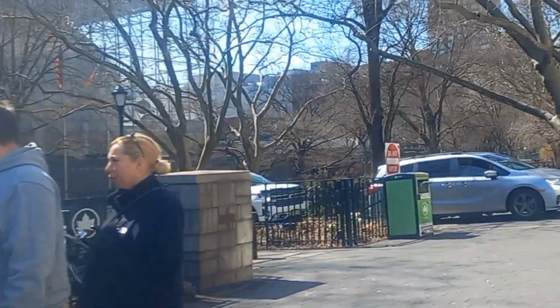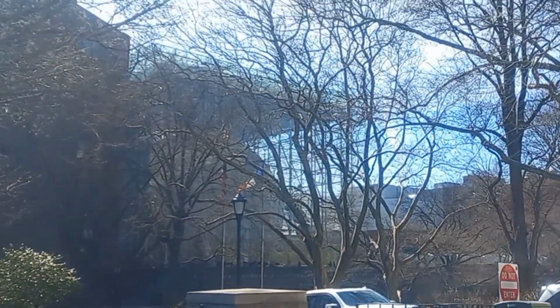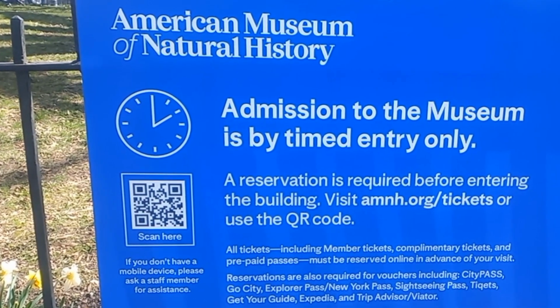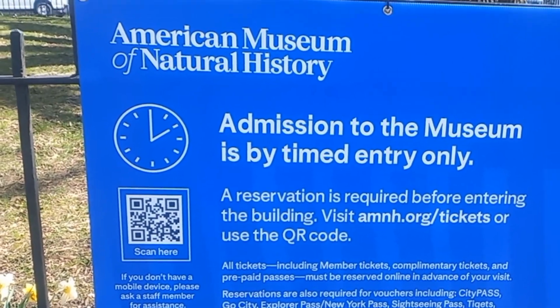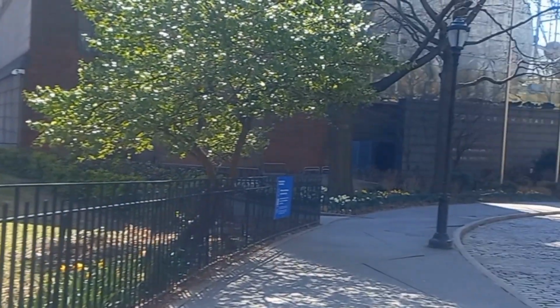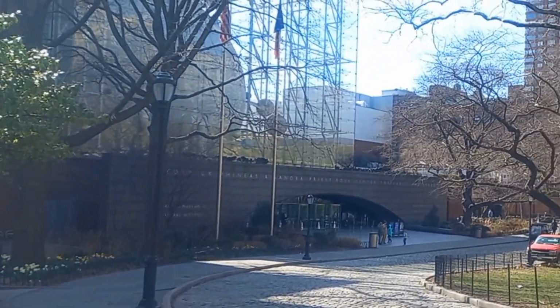Today we're here at the American Museum of Natural History. One of the best trains to take to get here is the A and B trains, and the station here is 81st Street Museum of Natural History. It is highly recommended that you pre-book your visit to the museum and your ticket online.